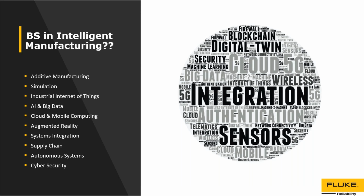And I bring this up because it not only shows where the needs are, it also shows by this list of things that will be covered in this degree either what's hot right now or what's coming. And so when I look at additive manufacturing and simulation, industrial Internet of Things, AI, big data, cloud, mobile computing, augmented reality, systems integration, supply chain, autonomous systems, and cybersecurity. By the way, if I was going back to school, this would be what I'd go to school for. This is all the cool stuff that's coming and already here in some ways.